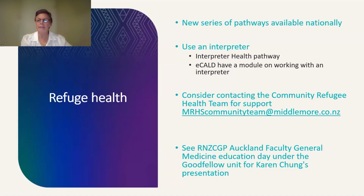So there's a whole new series of pathways that are available nationally. These are right across our pathway system on refugee health, and I would just encourage everybody to have a look at them. One of the big take-home messages is use an interpreter, if at all possible. Now, we know that this is sometimes really difficult in primary care, and there is a pathway to talk about using an interpreter.